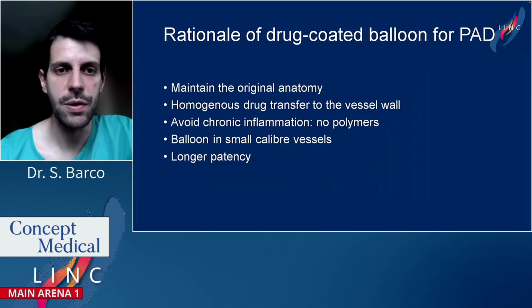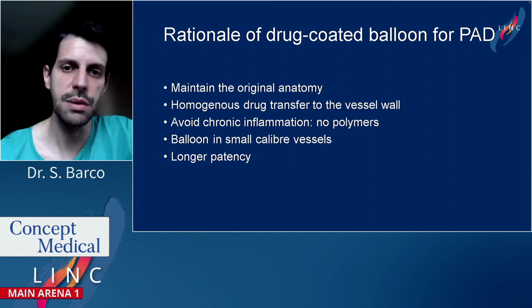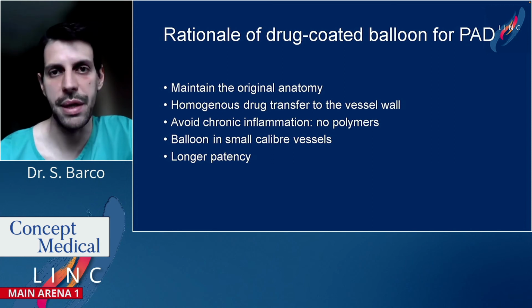So what is the rationale of drug-coated balloon for PAD? In other words, should we treat this patient endovascularly and prefer a drug-coated balloon over a normal plain old balloon? The rationale is that with a drug-coated balloon, one could maintain the original anatomy, of course, without placing stents.